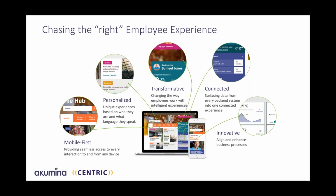And it certainly kicks off, in some cases, a tenuous conversation set around making sure that everything that's being built is being done so with the concept of the employee in the middle. And I think for us, that's what chasing the right employee experience is all about. We consult with our customers that you're not building one digital workplace. If you're doing this right, you're actually building thousands of digital workplaces that fall underneath one cohesive digital workplace strategy.